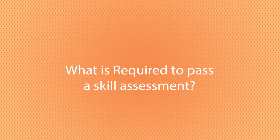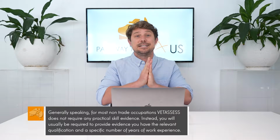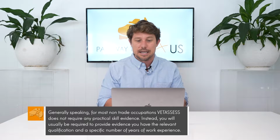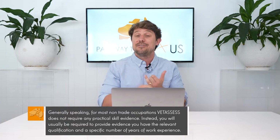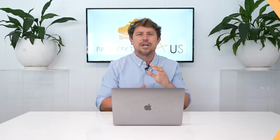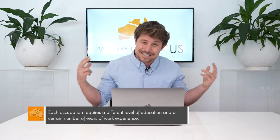So what is required to pass a skill assessment? Generally speaking, for non-trade occupations, VETASSESS does not require any practical assessments. So you're not actually going to put your skills to the test. Instead, you will usually just provide evidence of employment, so pay evidence and things like that, as well as evidence of your qualifications. Each occupation obviously has a different list of requirements to pass a skill assessment.